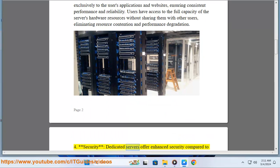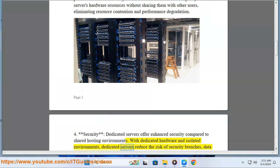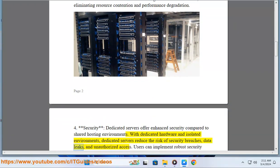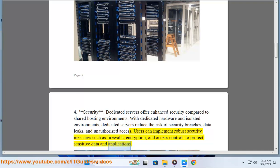4. Security. Dedicated servers offer enhanced security compared to shared hosting environments. With dedicated hardware and isolated environments, dedicated servers reduce the risk of security breaches, data leaks, and unauthorized access. Users can implement robust security measures such as firewalls, encryption, and access controls to protect sensitive data and applications.